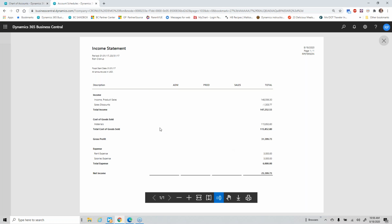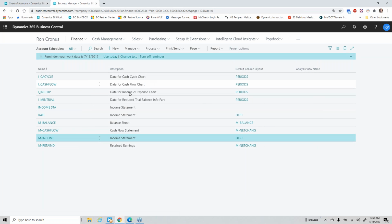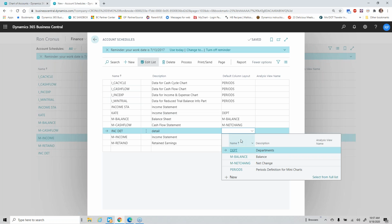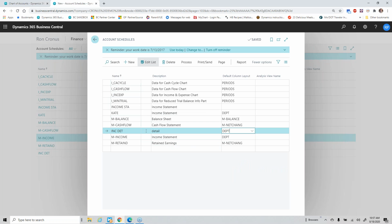You can see that this is a summary income statement, real quick. I'm going to, oh, it's hiding behind my toolbar there. Okay, but if I wanted to create one with more detail, I could simply click New and then name it income detail, department, and then click up.